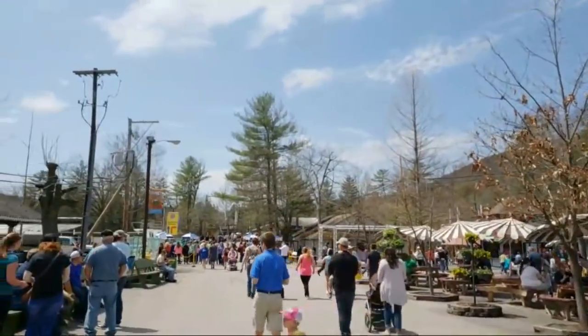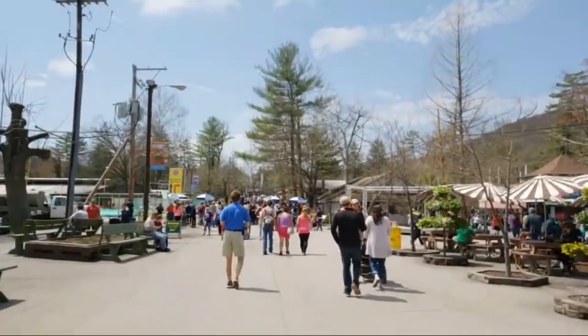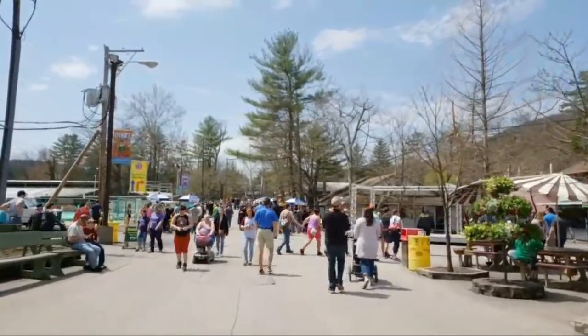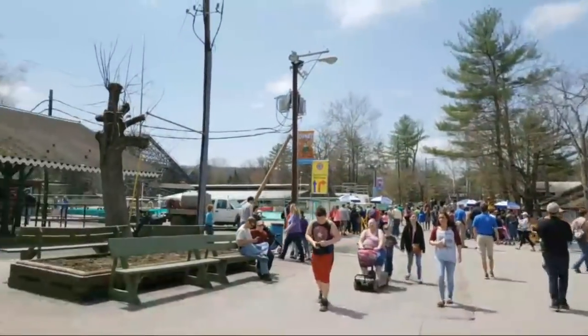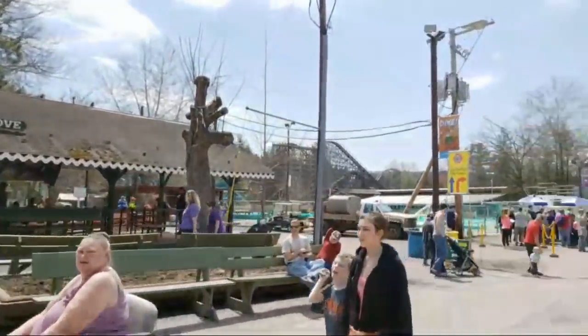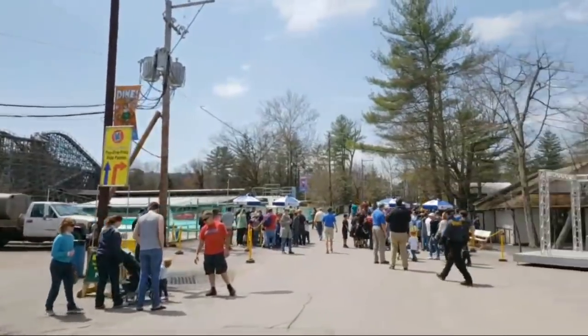My favorite ride, hands down, is the Haunted House. I already rode that twice today. I'll probably ride it a third time later. And second to that is the train ride right here. That's a very peaceful, relaxing ride, and as you know, it takes you back in the woods, and a lot of times you see deer and squirrels.